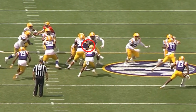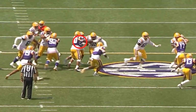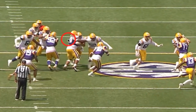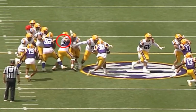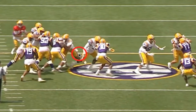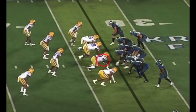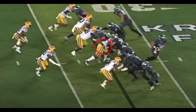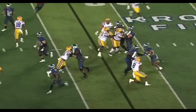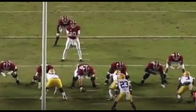Still, he does get turned to the inside, and once this starts to happen, and this happened to LSU a lot, we don't want you in the opposite side A-gap, right? At the very least, you need to be right here. Instead, you're turned to the inside. Okay, and Guillory had issues with this in the Kentucky game last year, and just in general, we've been doing this since 2020, all right? And it's infuriating, all right?